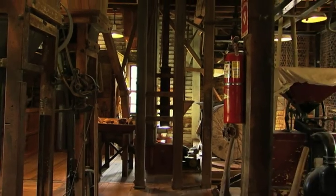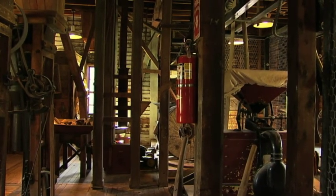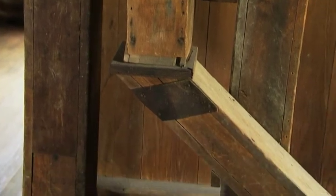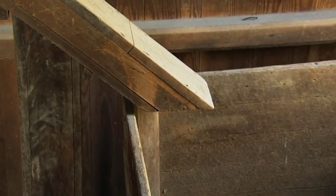When you're in here, you get a general sense of age, because if you look around, there is no plastic. It is all wood and metal. These are the chutes that would release the grains into the bags when people would come to order their flour and their grains on Saturday, but the mill was a working mill all week.